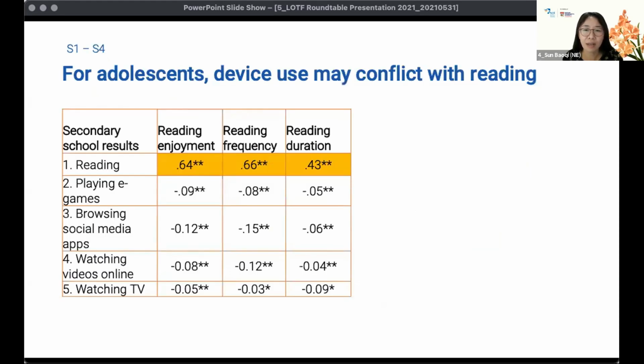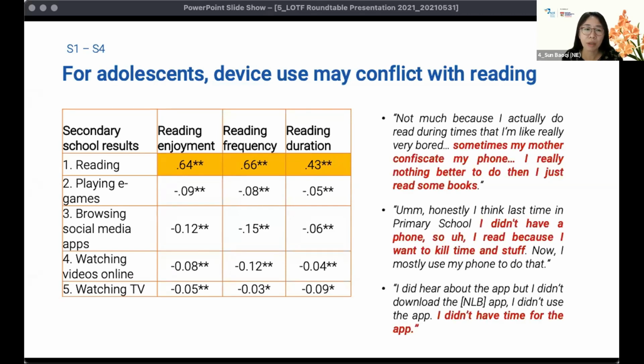So in these slides, we are reporting results from a recent survey with teenagers. We look at the relationships between their reading habits and leisure activities. This table shows 5 leisure activities: reading and 4 other device-related activities. Of course, the frequency of reading as a leisure activity is highly correlated with reading enjoyment, reading frequency, and reading duration. On the other hand, the 4 device-related leisure activities were negatively correlated with reading enjoyment, duration, and frequency. So this result suggests that device use may conflict with leisure reading.